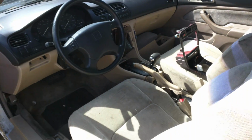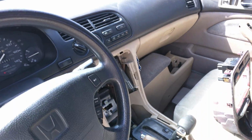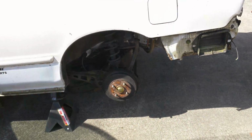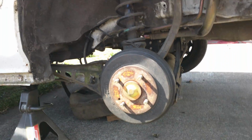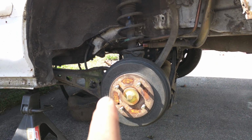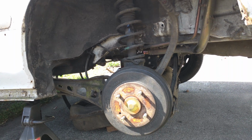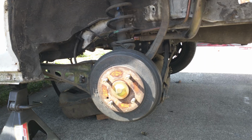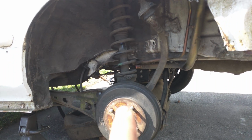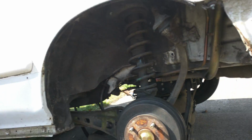I had to take the center console back out because I had to redo the e-brake lines, so all that will be put back in. I have it up on jack stands right now because I'm actually putting the tank back in, because this originally had disc rear end, but I didn't have the other disc. It was missing one of the rotors, so I just converted it to drums. What the hell, why not? And I had to drop the tank because this used to be an ABS system, and so some of the brake lines didn't match up with the non-ABS system, so I had to swap those out.